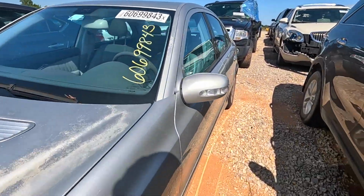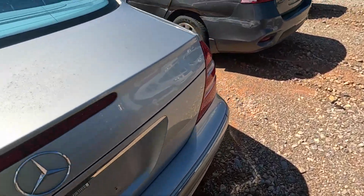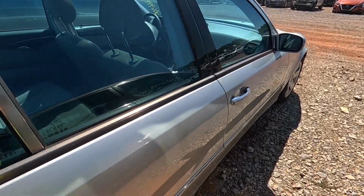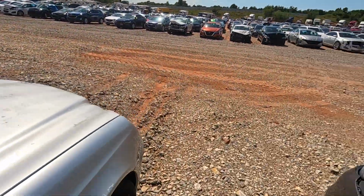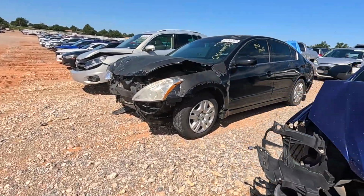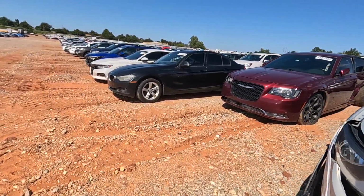Is this a little C-Class Mercedes, or is this an E-Class? I think it's an E-Class. It is an E320. I mean, it looks decent. Really, it does. It's not a bad looking car. Inside actually looks pretty good too. I'm just not really looking for a Mercedes. A Cobalt, now that's the move. That's the money. If I could find a Cobalt SS, I would jump on it all day long. Let's continue and see if we find anything.